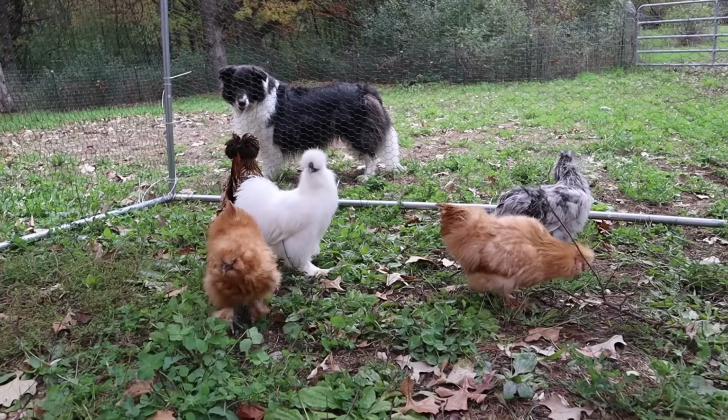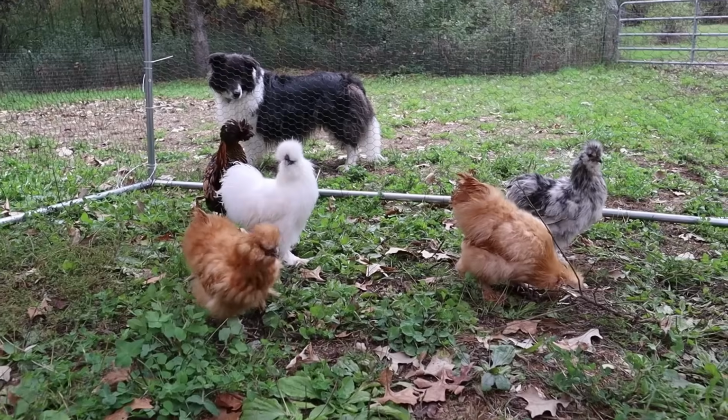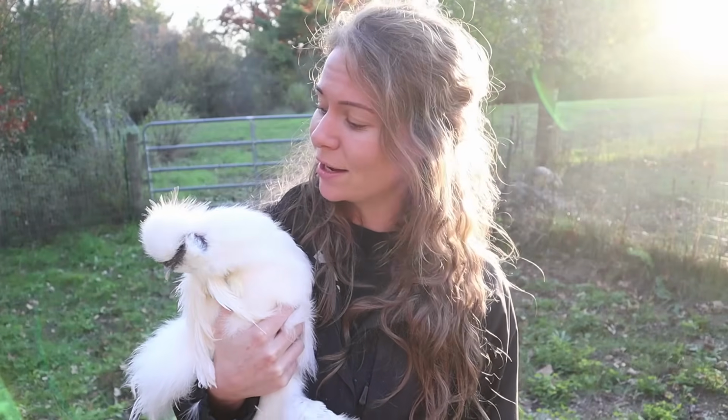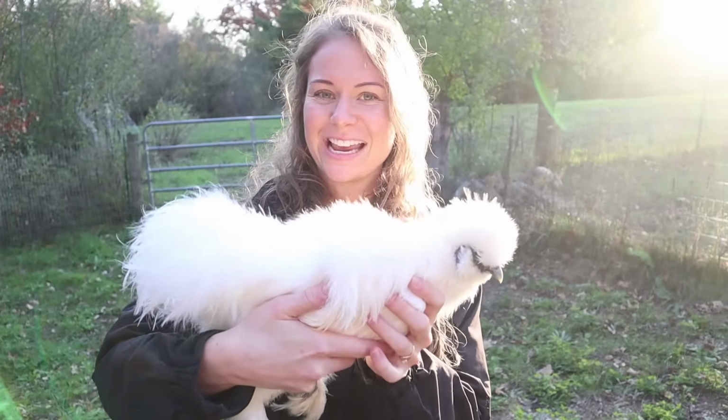So silkies are one of the more popular chicken breeds. They are, however, very different from most of the other more popular chicken breeds. They're popular mainly because they're so stinking cute. I mean, don't you dare pick me. Really, look at this. It's pretty stinking adorable, and every time I see them, I laugh. They have these puffy little tails too.